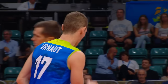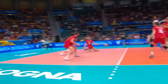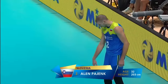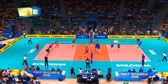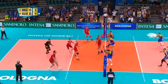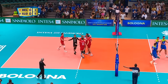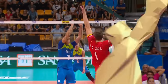No doubt the two teams will have learned an awful lot about each other from the five setter they had in Pool A in Bulgaria. We can expect this match to be just as close as it was in round one. Sandaru not finding a way through. Oh, it's a net touch. Chevel it was who touched the net as that one rattled off of Alan Payenk, off of his shoulder.